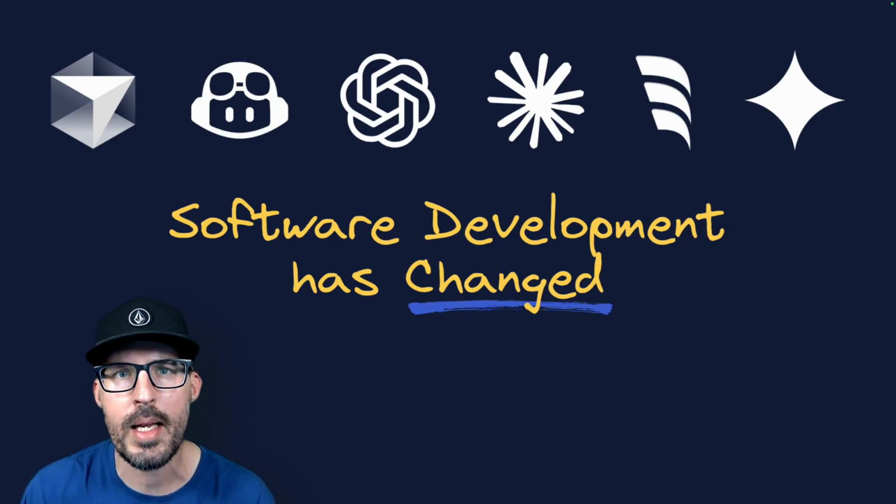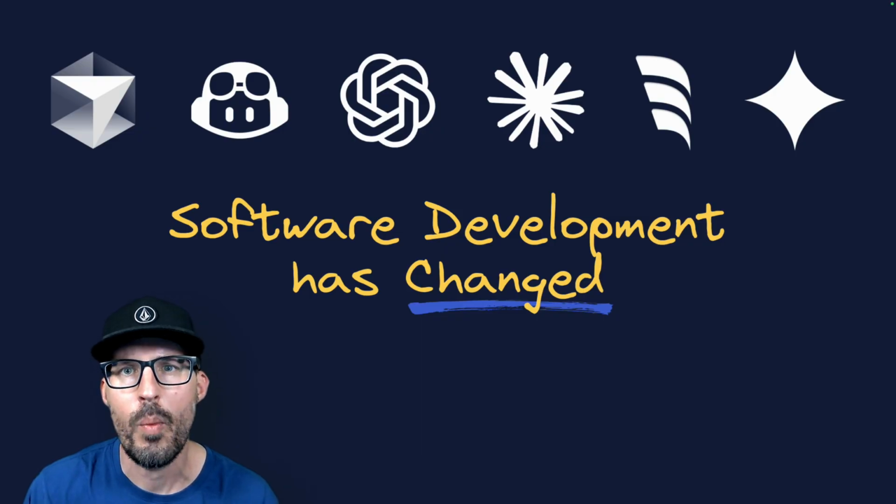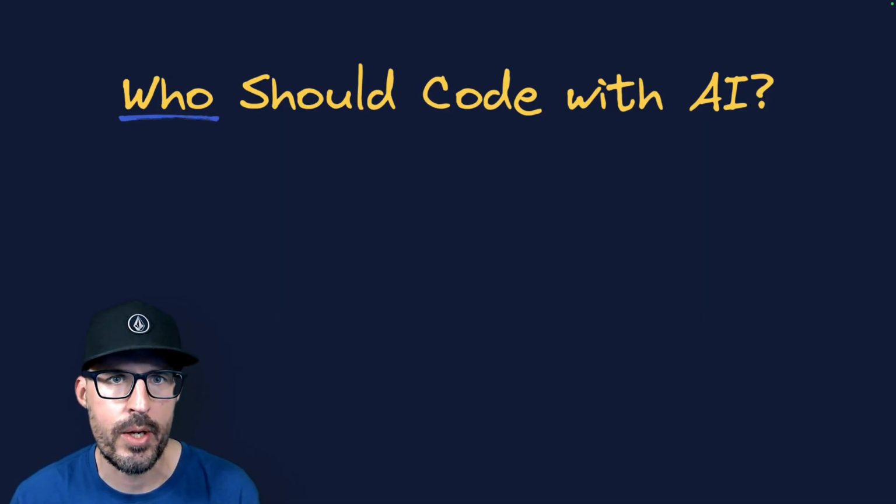So let's start by breaking down the pros and cons of some of these AI coding tools, including who should use them, when they're helpful, and perhaps some of the risks of relying on them too much. So let's go ahead and start off with who should be coding with AI.